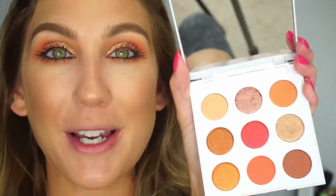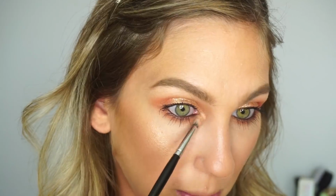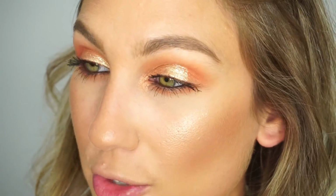So I'm just gonna come back into the Sol palette quick and grab that shimmer that I did put onto my lid, and I'm just gonna grab a small detailed brush, and I'm just gonna put a little bit of that shimmer right into the inner corner here. All right, and then that is going to do it for the eyes. That was super fast, super easy.